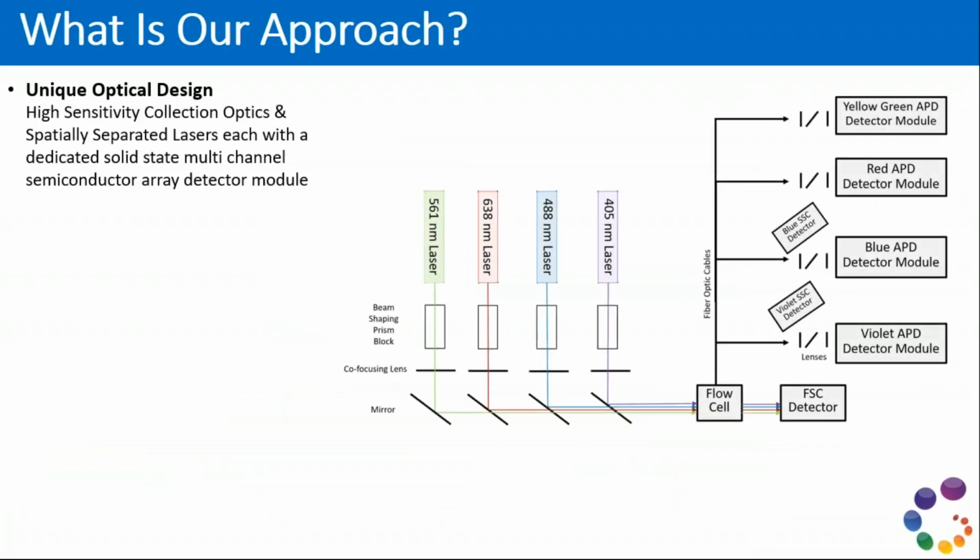Well, first, we have a very unique optical design. The schematic here on the right is showing you a 4-laser system, and all of the lasers are spatially separated as they enter the flow cell. As your sample is passing through, we have a forward scatter detector detecting the forward scatter light, and a dedicated module made of avalanche photodiodes, or APDs, for each of the lasers. Additionally, there are 2 side scatter detectors, one off the violet laser and one off the blue laser.